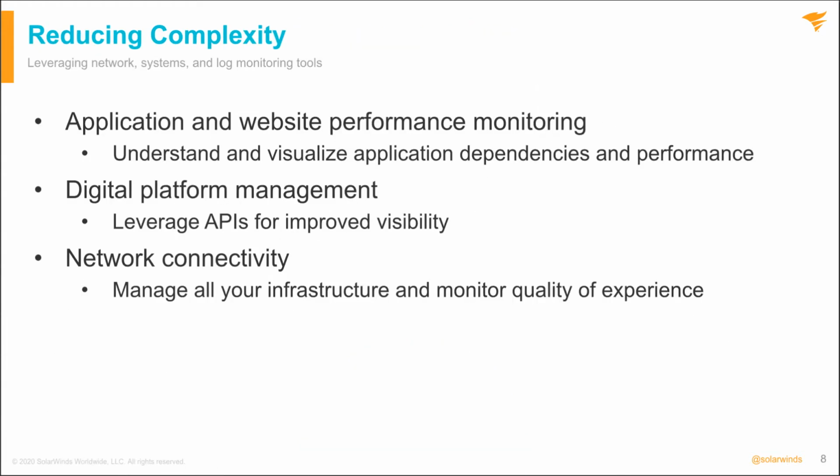What SolarWinds is all about, and I actually used to be a user of the product, we're really about reducing complexity, really monitoring applications and websites, understanding really the connectivity, traffic-wise, how do we ensure that our network is running to the best of its abilities.